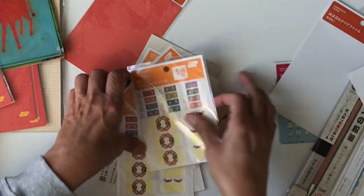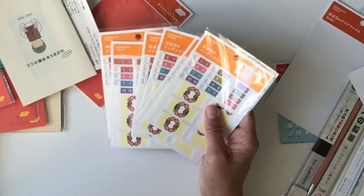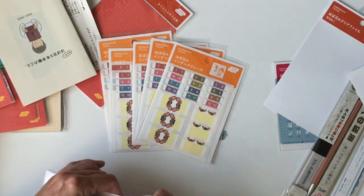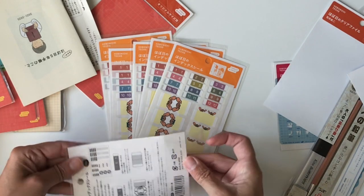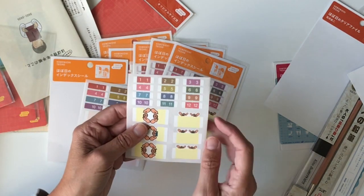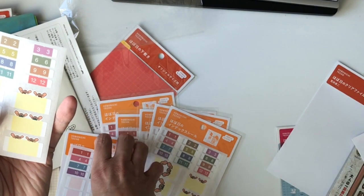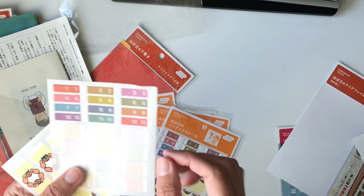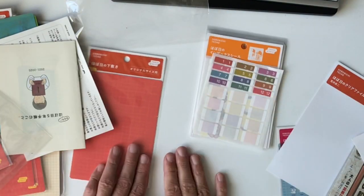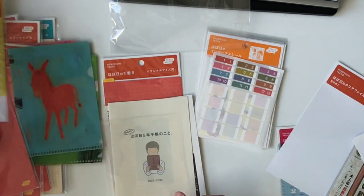Okay, so let's go here. And here are tabs. I bought plenty of them because I will be using plenty of different planners next year, and they look like this. I'll show you. So here you can fold them like this, and then the months 1 to 12, and then here you have small tabs, and then you have the 12 months. Okay, this was my unboxing of my Hobonichi 2021.